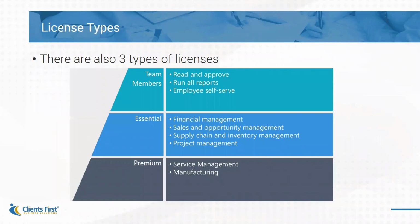Also wanted to make note that there are now 3 types of licenses. I'm going to start from the bottom and work my way up. The premium is essentially everything in the license. It's general ledger, receivables, payables, sales order, purchase order, inventory management, also includes service management and manufacturing. The essential license is everything except for service management and manufacturing. And they have a third type as well, which is a lower cost. It's called team member. And specifically what that does is provide for the ability to read and approve certain pieces of information. I can run reports. I can self-serve from an inquiry perspective. What I am not allowed to do with a team member is actually post transactions or information.